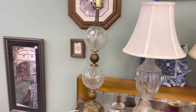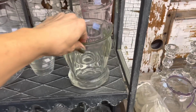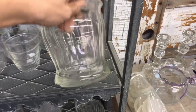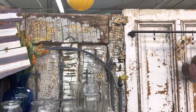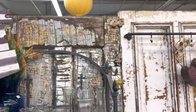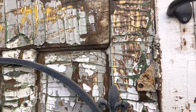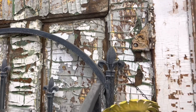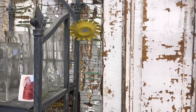I just love this lamp. I've seen it here a couple of times and I swear I want to bring it home with me. Look at this beautiful thick piece of glass. I probably should have got it. I went ahead and passed because I've got so much glass right now, and then I got distracted by the door. I look at this door every time I'm here and I am just in love with this gorgeous chippy paint. So let's just have a moment for the paint.